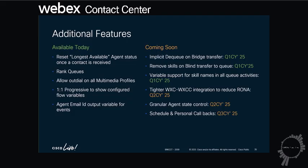We also introduced, for the progressive campaigns 1:1, the ability to show the configured variables. You want to show the customer name, their location, so that the agent is equipped to talk to the customer quickly about something, and so on. That's the improvement we made to progressive after we released the progressive campaigns. Then this is increasing programmability. You can add agent email ID in the output variable for each event so that you can do last agent routing and things like that.